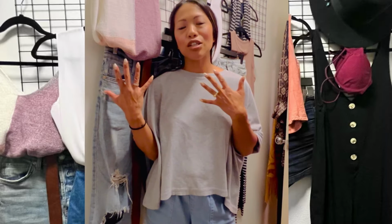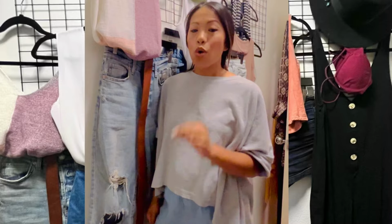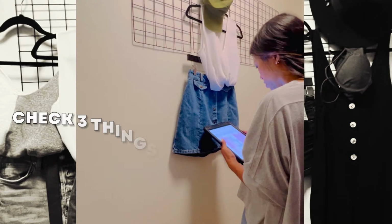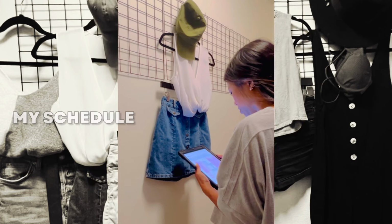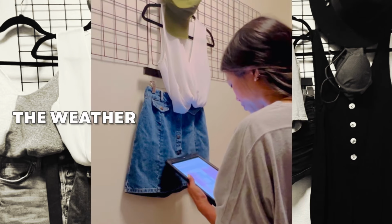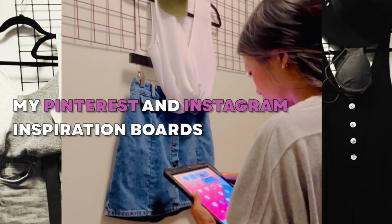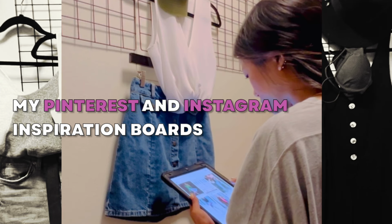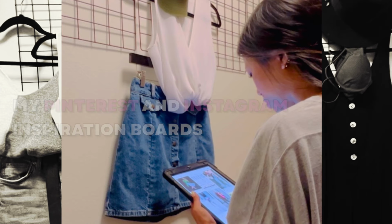So this is a sure way that you will roll out of bed and know exactly what you are going to wear. And so let's see what I've gotten so far. Before I start, I check 3 things. First, my calendar, so I can see my schedule and know what kind of clothes I need. Second, the weather, so I can choose the appropriate type of clothes for the weather. And third, Pinterest or Instagram. My Pinterest and Instagram boards, my inspiration boards, those will give me all the ideas I need for the week.